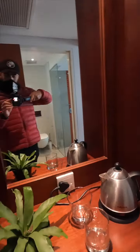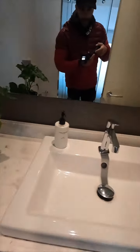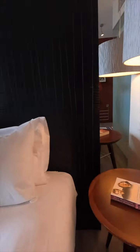Now let's go upstairs. Here is the room for under 10,000. We've got cupboard space over here. This used to be a hotel. It is now a living area. This could be your apartment. Beautiful shower, hotel quality. And I've got the sink, some towel space. The master bedroom with a great book if you like.